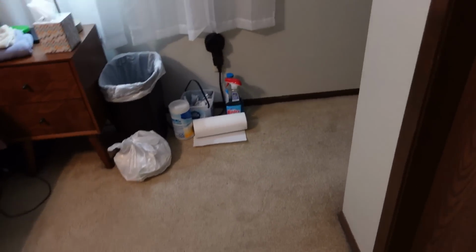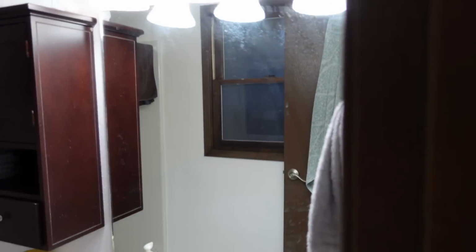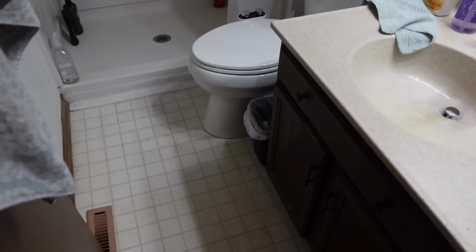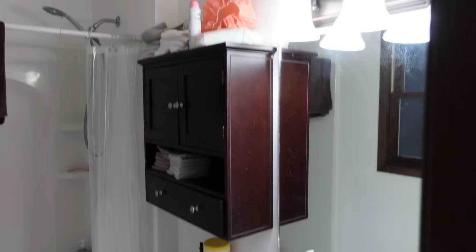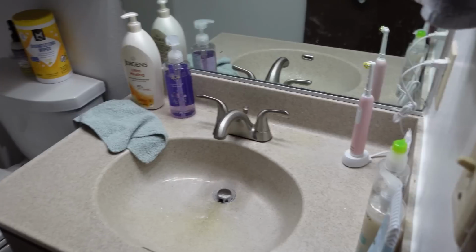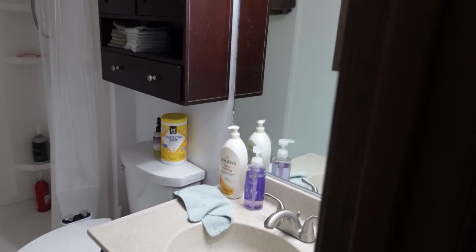And then in the bathroom, I'm just going to do all the normal stuff of mirror, sink, toilet, floor, shower, and pretty much put everything away. The only thing I want left out on the sink is that purple soap. That is it. Everything else will be put away. Okay, bedroom is done.